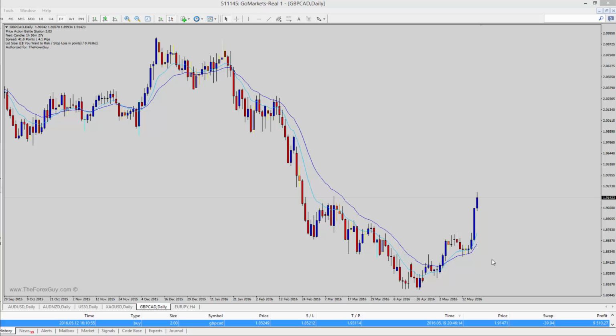So the pound CAD, basically, mission accomplished here. I risked $1,000, so I basically got 9.5 times my initial risk, which is a very good achievement. I don't get that every day, but this is what happens when you can get that discipline to ride trades out.